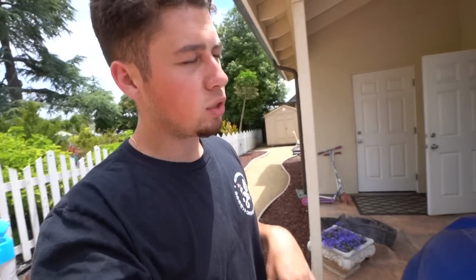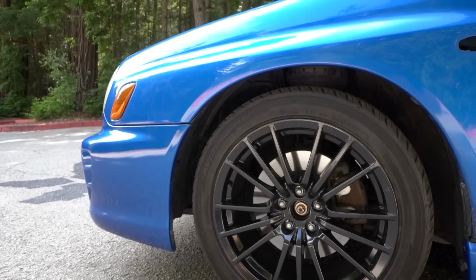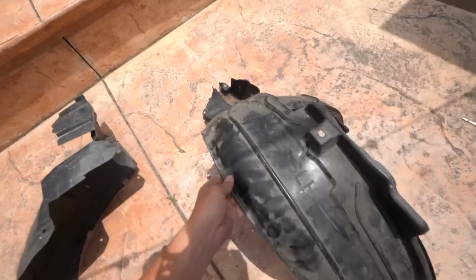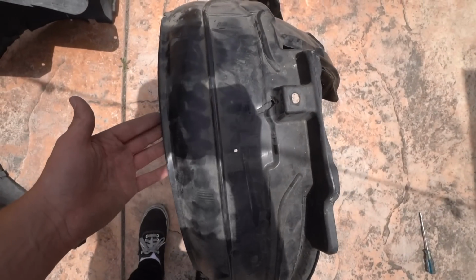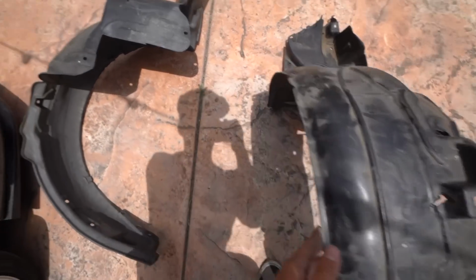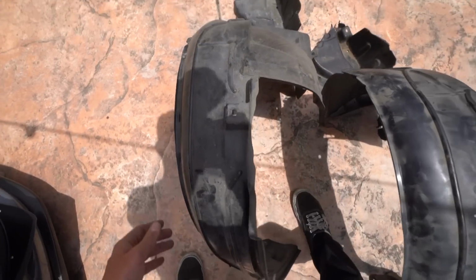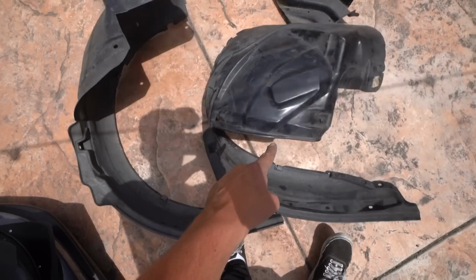So like I said, first things first is we are going to be swapping over the fender liner to the wider sedan fender liner, just because it was hanging out just that little bit. And well, I got it for free, so you might as well. You can see here we got the sedan one. You can see the width on that one, kind of hard to tell, but this one looks a little bit smaller. That's because it is. So we're going to go ahead, throw this one in there.